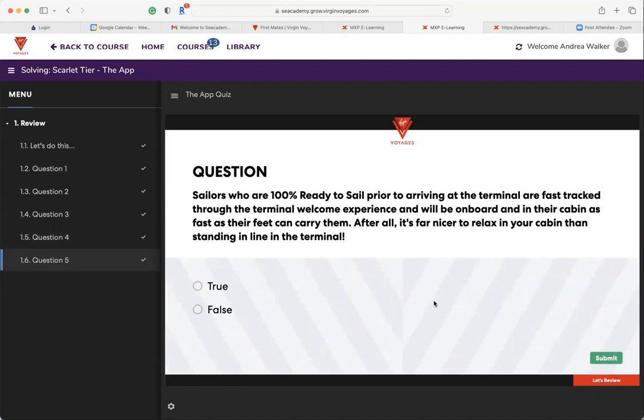Sailors who are 100% ready to sail prior to arriving at the terminal are fast-tracked through the terminal welcome experience and will onboard and be in their cabin as fast as their feet can carry them. That is true.